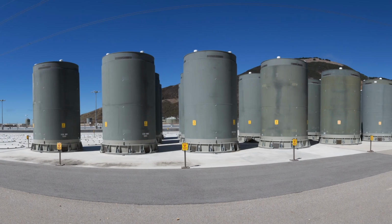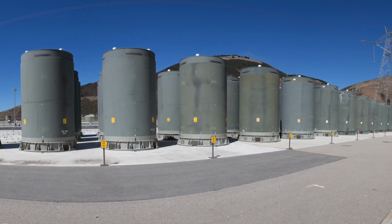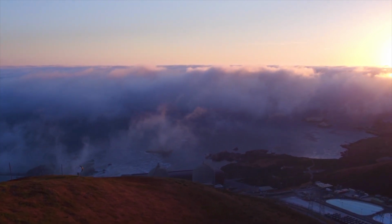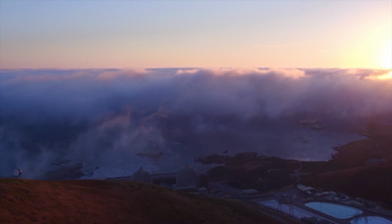The fuel stored here is ready to be shipped to the federal government, which by law must develop a repository site to store it. PG&E and other utilities with nuclear facilities continue to actively encourage the federal government to implement a spent fuel storage solution.